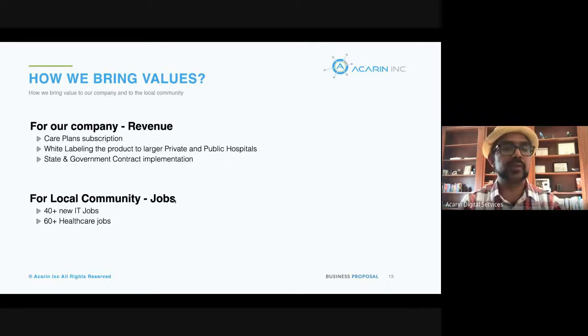And of course, as we grow, our ideal goal for the next 3 years is to bring 40-plus new IT jobs to Howard County, because we all live in Howard County. We have 20-plus years of residence in Howard County. We want to make this county a technology hub. In addition, we also want to bring 60-plus healthcare jobs for people who will be assisting and monitoring the care plans to help the patients as well as the providers.